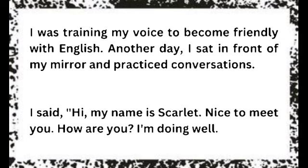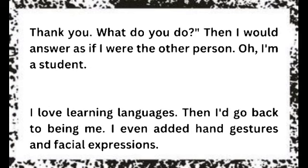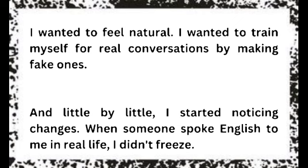Another day, I sat in front of my mirror and practiced conversations. I said, "Hi, my name is Scarlett." "Nice to meet you. How are you?" "I'm doing well. Thank you. What do you do?" Then I would answer as if I were the other person. "Oh, I'm a student. I love learning languages." Then I'd go back to being me. I even added hand gestures and facial expressions. I wanted to feel natural. I wanted to train myself for real conversations by making fake ones.